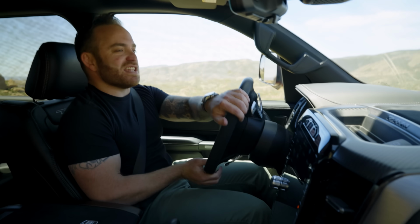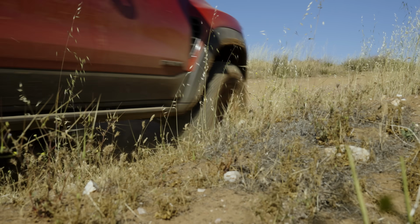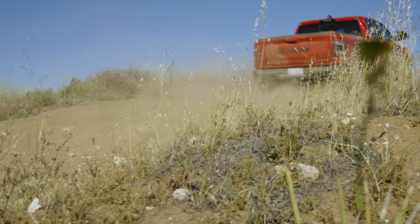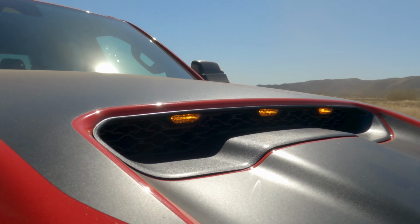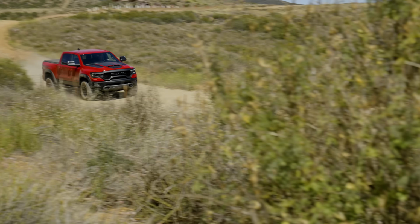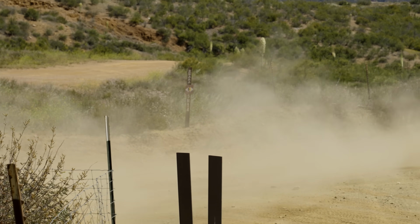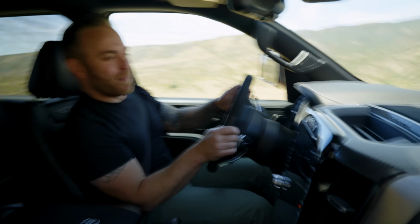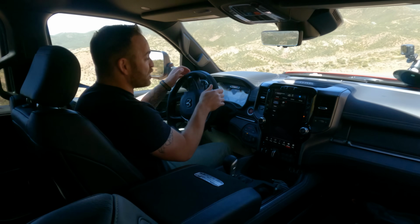And this is the TRX, or as it is affectionately known, the T-Rex. And it's as extreme as it sounds, especially when you bury your foot in the throttle and get some supercharger whine. God, I love the way this thing sounds. Woo! As intoxicating as the supercharger whine is, the exhaust sounds just as good.